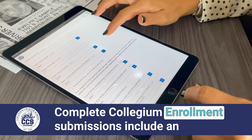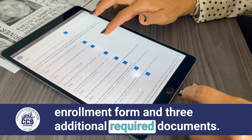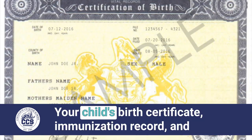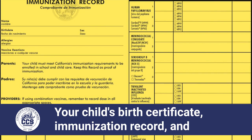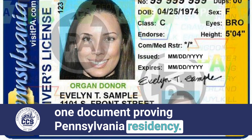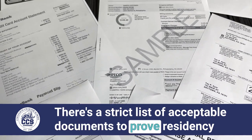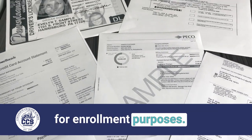Complete Collegium enrollment submissions include an enrollment form and three additional required documents: your child's birth certificate, immunization record, and one document proving Pennsylvania residency.